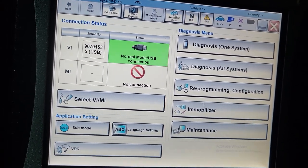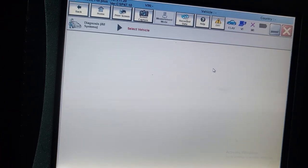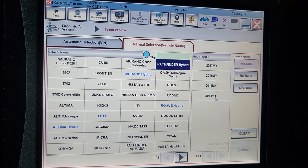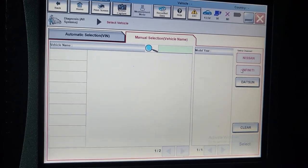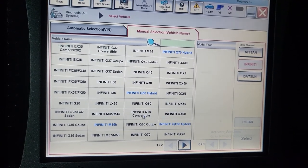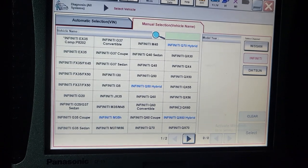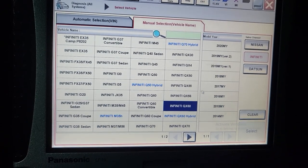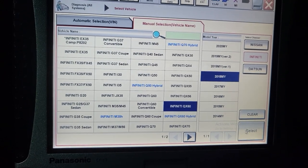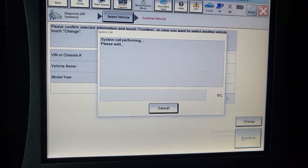Reprogramming. Now I gotta go to all diagnose, all systems. I gotta run the test to see what's coming on there. It's Infiniti, right? Infiniti QX60, right? Okay, 2018, right? Yes. Okay, I gotta select this. That's the VIN number. Now I'm gonna communicate with it.